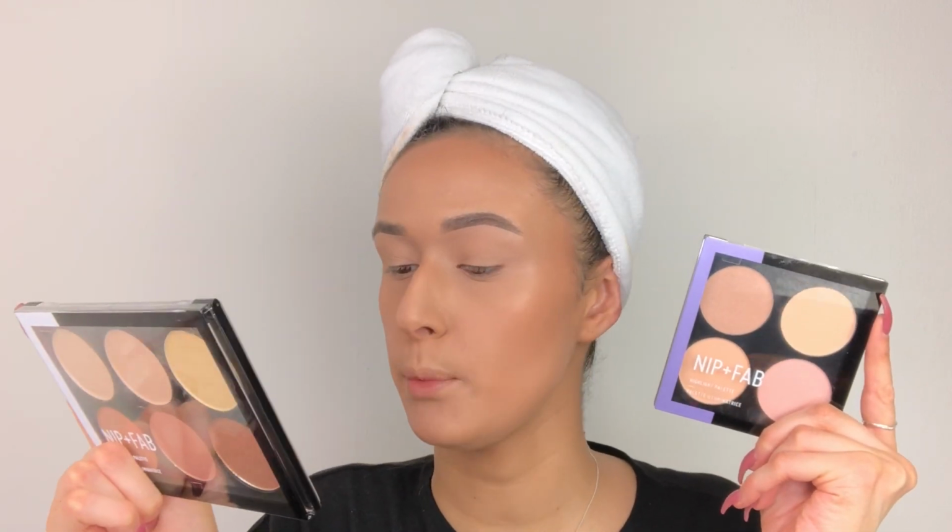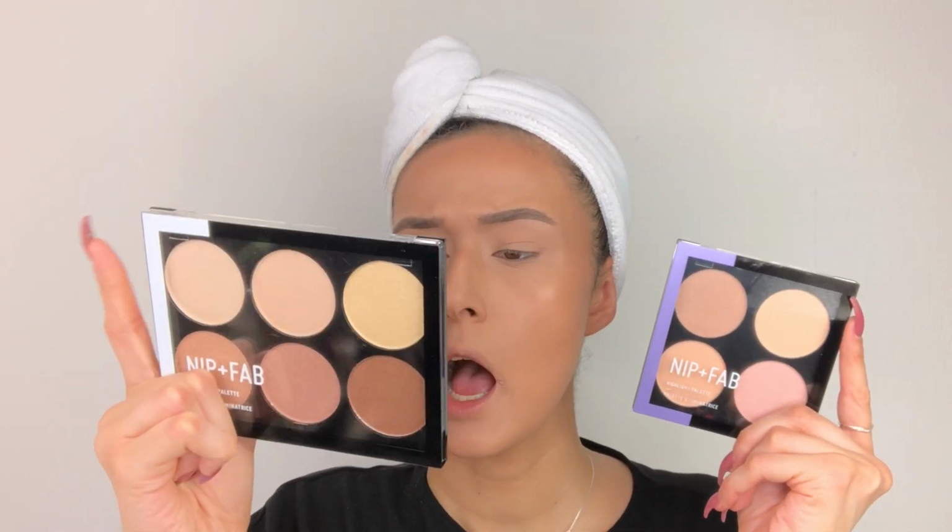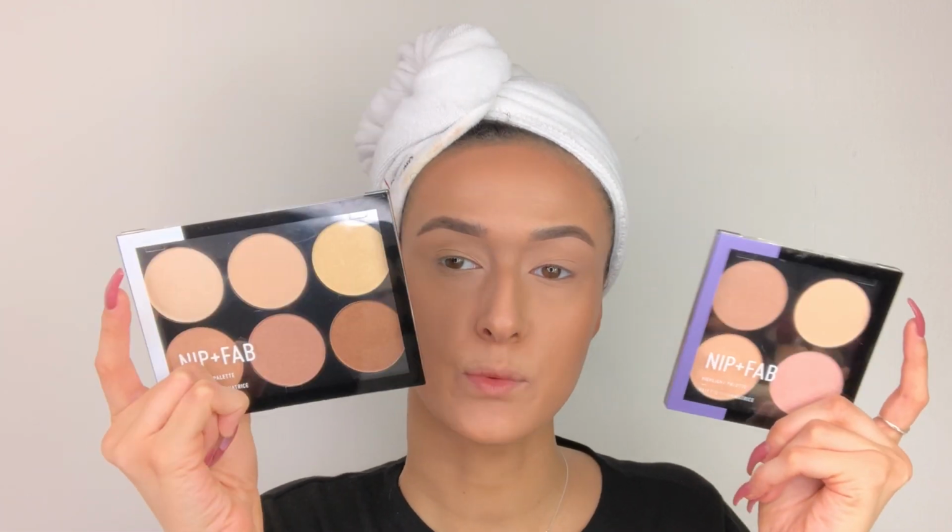Okay, so now onto highlighting palettes. We have two highlighting palettes here: the microscopic highlighter palette and the glow out highlighter palette. I'm thinking I'm going to go for this one right here. Sorry for the lighting. Oh, that is gorgeous. Ooh, that is really pretty. Okay, so these have shades, which is nice.